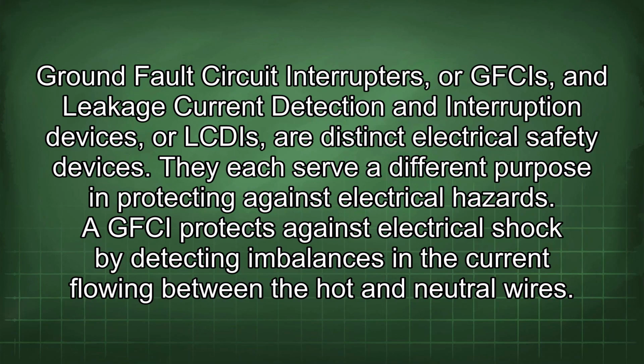Ground fault circuit interrupters, or GFCIs, and leakage current detection and interruption devices, or LCDIs, are distinct electrical safety devices. They each serve a different purpose in protecting against electrical hazards.